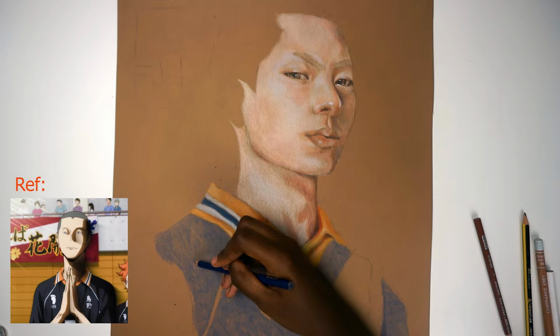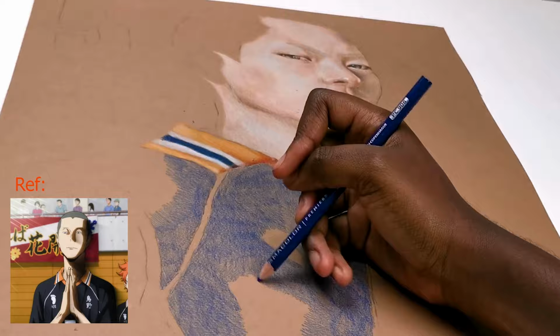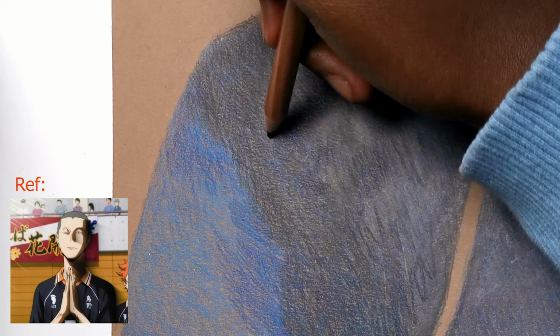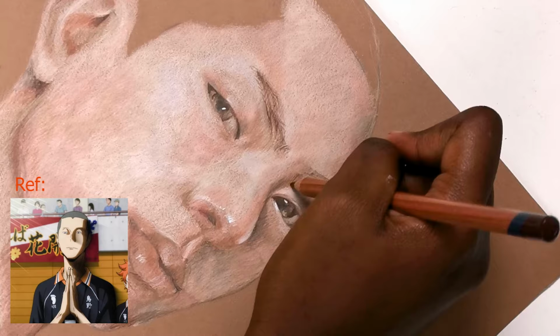I don't mean to brag, you know, but at this point I'm an expert at drawing the Karasuno uniform. I can draw it with my eyes closed, and speaking of eyes closed, I now have nightmares about this uniform. The blue gets everywhere.